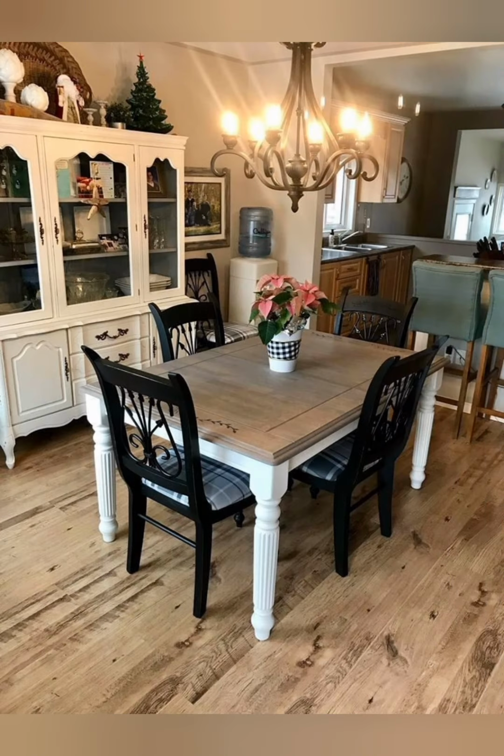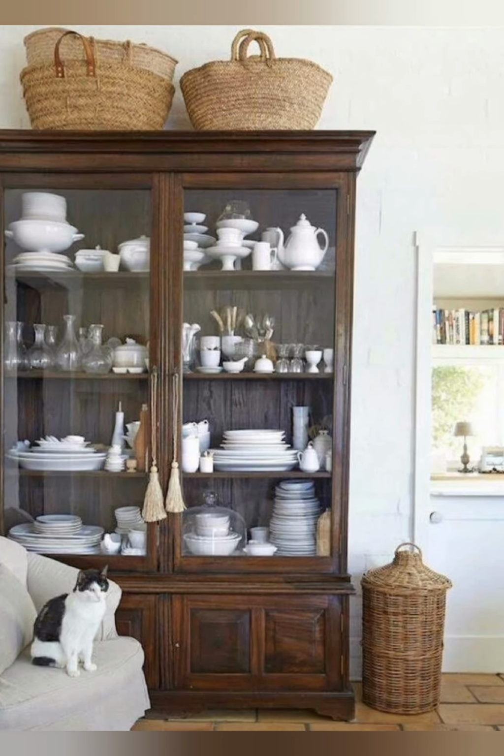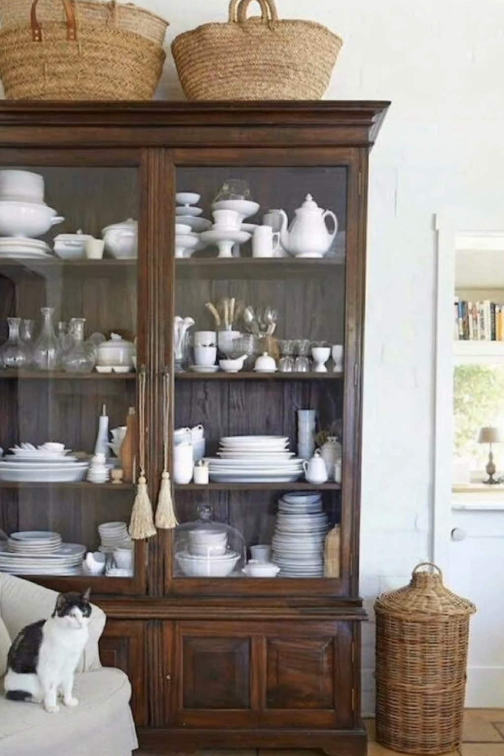Variations of cottage styles. Each type of cottage decor has its own flavor. English cottage: romantic florals, chintz fabrics, cozy clutter, and lots of books. French cottage uses rustic elegance, lustrous wood, linen fabrics, and soft muted tones.